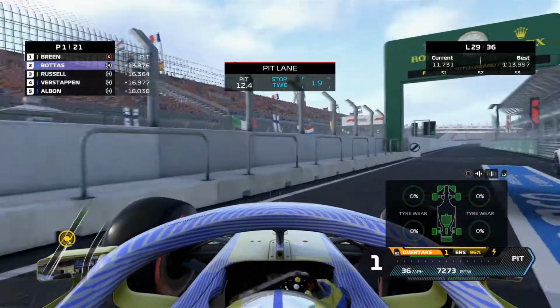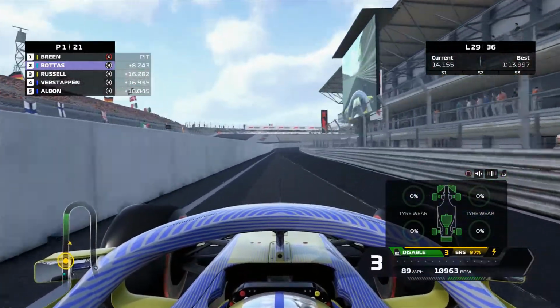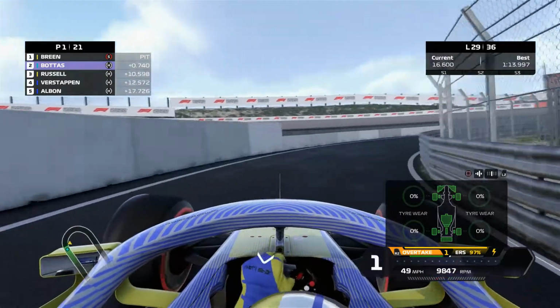Go, go, go. Look after these tyres now. We want to finish the race on this compound.